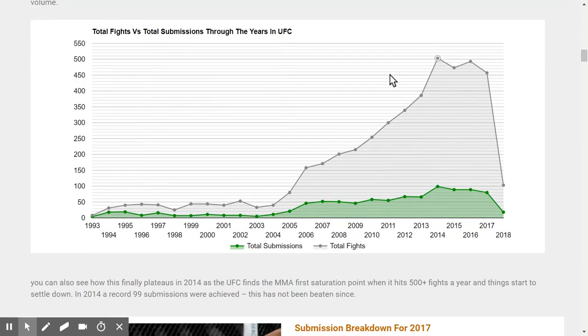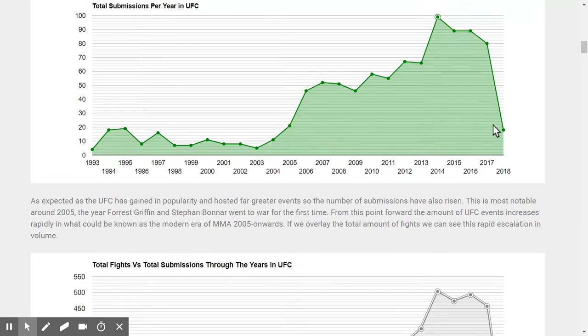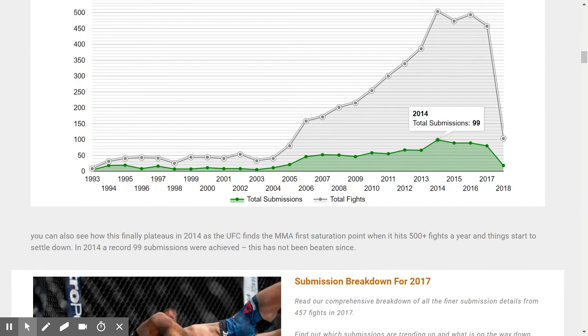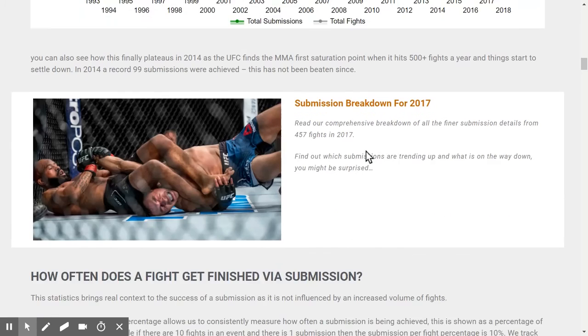We actually overlay that on the next graph here, so the grey in this one you'll see is the total amount of fights. So you can see again that big explosion from 2005 onwards until we hit over 500 fights in 2014, and then settled down to just under that 500 fights, 457 in 2017. So as you would expect, if we look back up, the total amount of submissions goes fairly hand in hand with the total volume of actual fights that happened.